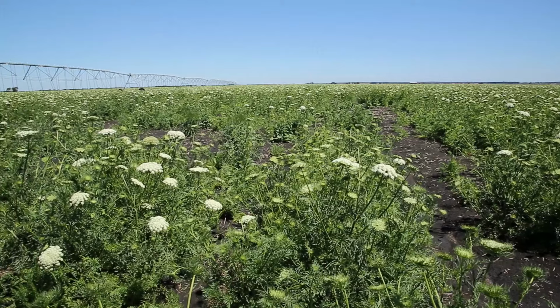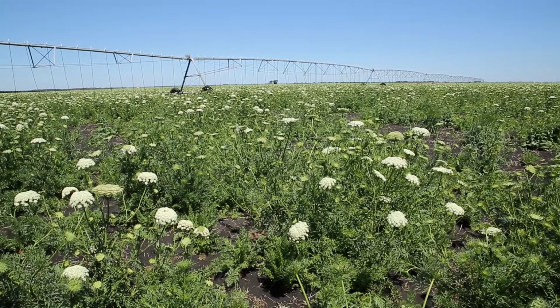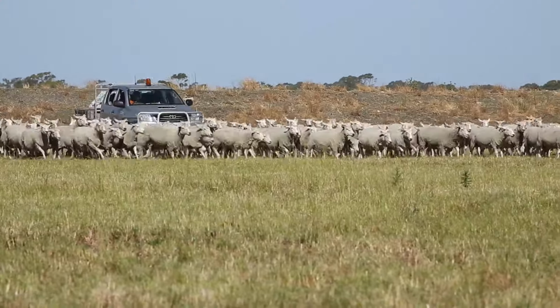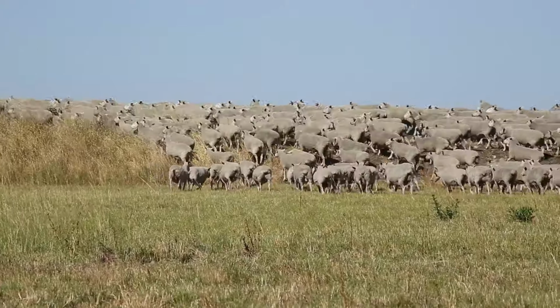We try and run our farm as a system. Everything works together, so we'll generally put our crops on our better soil. A heavy black country will get the crops on it because that's where it will be the most productive country. Some of our land also has trees on it, so the timbered country will provide shelter for the livestock, and that's generally where our livestock are run.